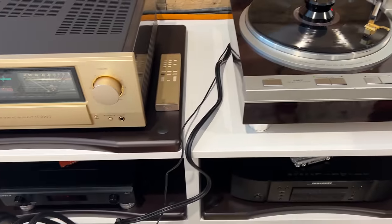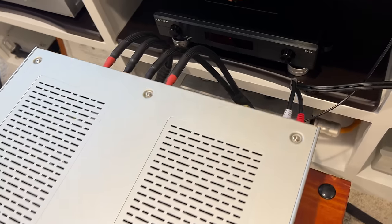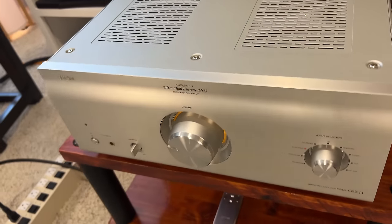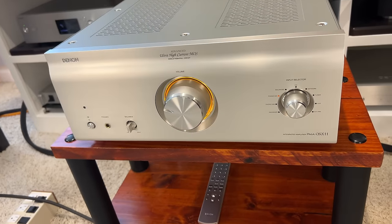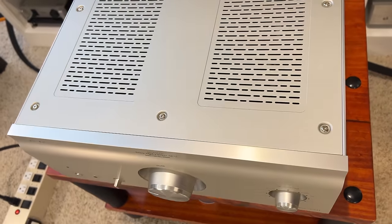But the soundstage has a little bit less separation between the notes. High frequencies are slightly less airy. So that's where the differences are. It can also reveal imperfections in the recording. If it's a little bit of a brighter recording, it will totally show it. So that's what the Denon PMA-SX11 will do.